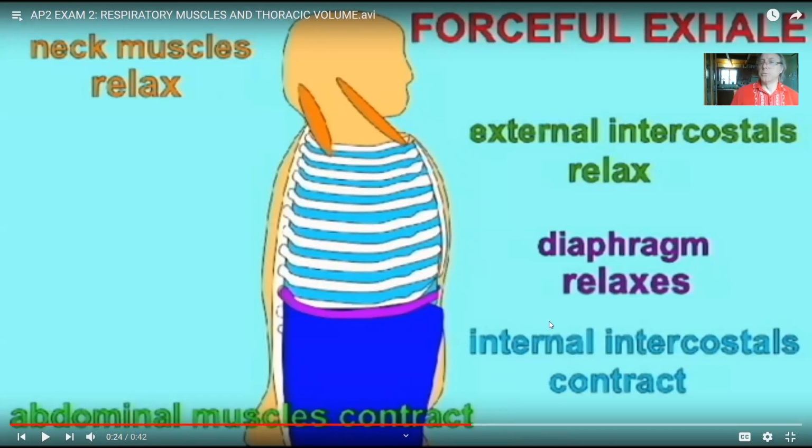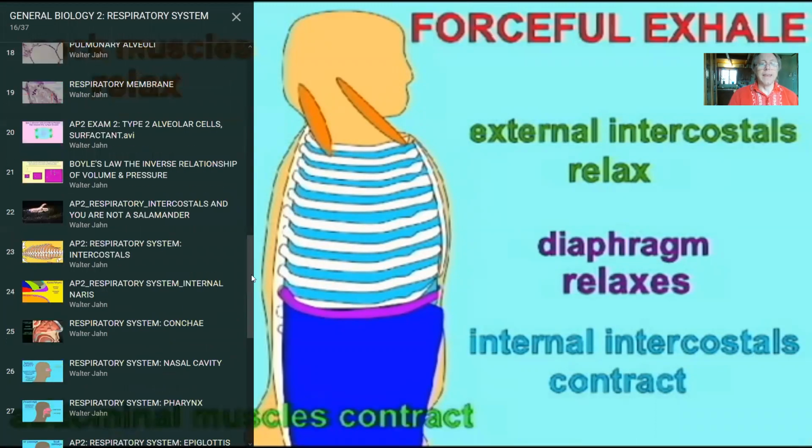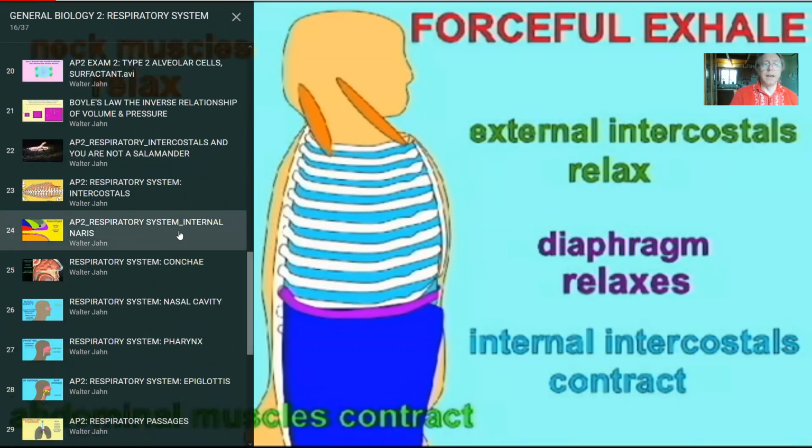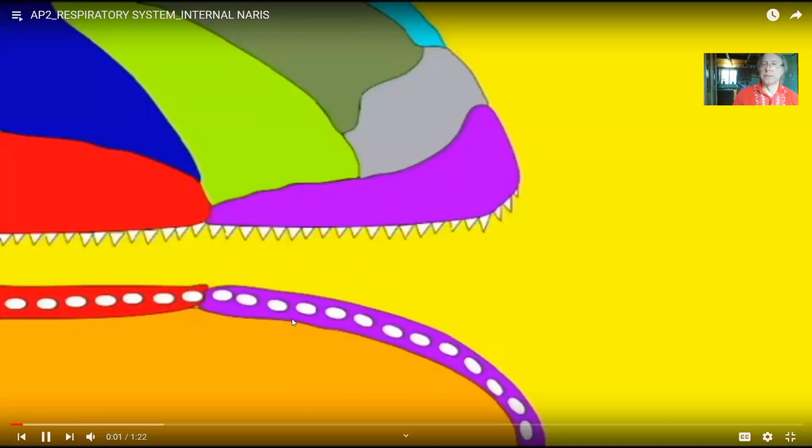And so in labored breathing during exercise, to exhale forcefully, we now have internal intercostals and abdominal muscles contract. A resting exhale doesn't have any muscles contract. We just have our inspiratory muscles relax. So that is how gases come in and out of the lungs, and that then is most of the respiratory system. Just a few final notes on other aspects of respiratory anatomy in vertebrates and their evolution.